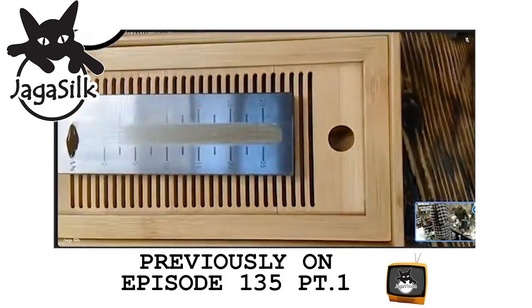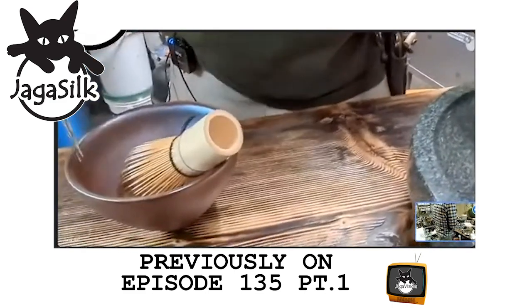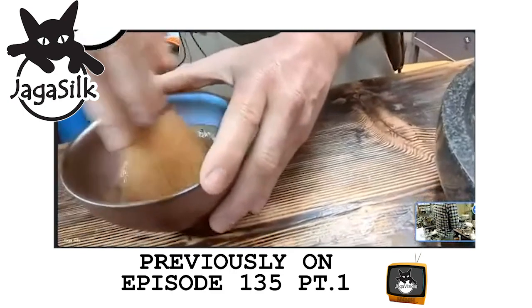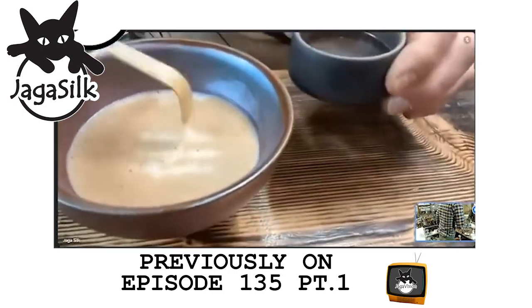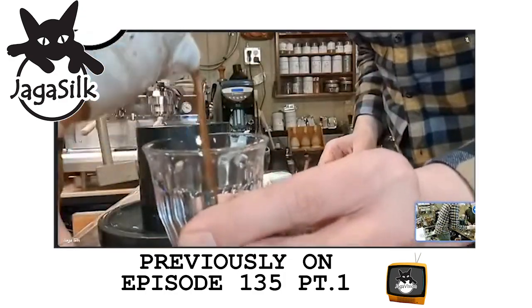Kind of reminds me of Pu'er a little bit. There's a sort of muskiness to it. It's kind of interesting. There is some kind of muskiness. Might have to do with the aging of the cake itself. I don't know how old the cake was before they milled it.